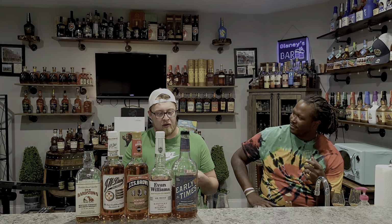Why does this taste like s'mores almost? I agree. I get that marshmallow. Yeah. And then it's almost like a graham cracker. And then it goes into like a brown sugar.